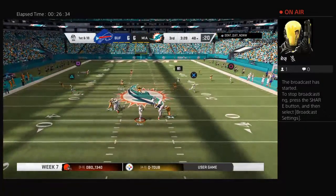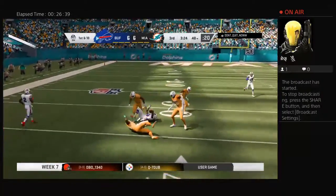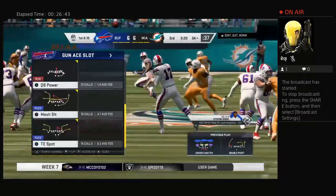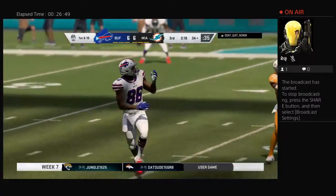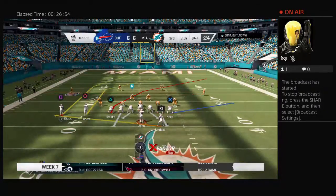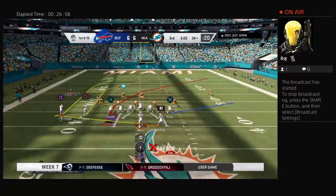Throwing on first down is Allen. He's got this one complete to Perriman, and he gets this inside the 35-yard line. Give him 18 on that one as the Bills are going to have a first down. So now 1st and 10 as they've crossed into Miami territory at the 34.